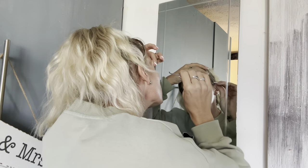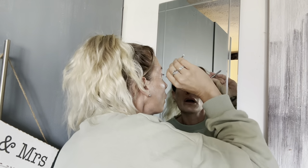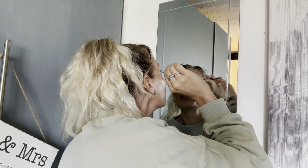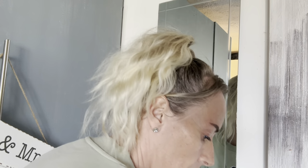tacky, and then I just, oh God, it always sticks to my bottom lashes though, and I just literally place it on. But sometimes my tweezers, like they are now, get sticky. And that's it. Do the same with this side now, the end one.